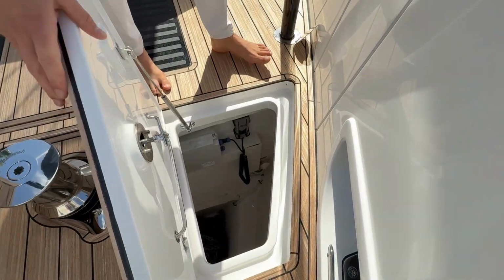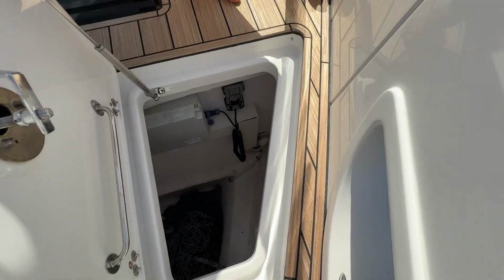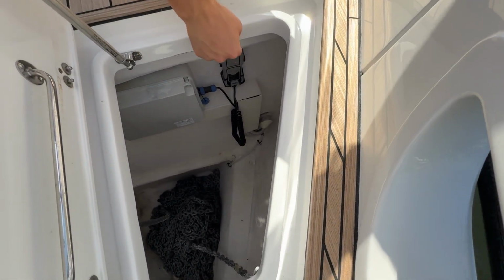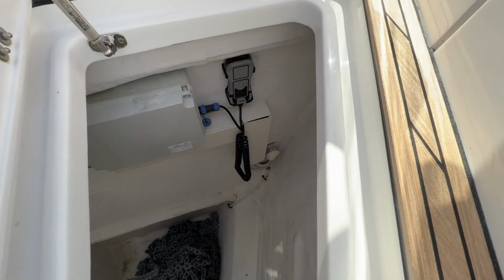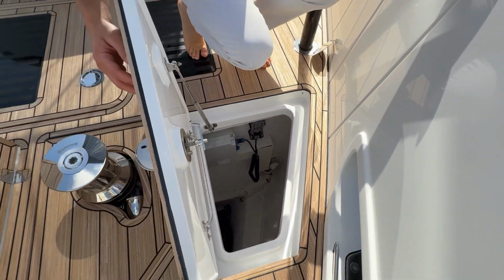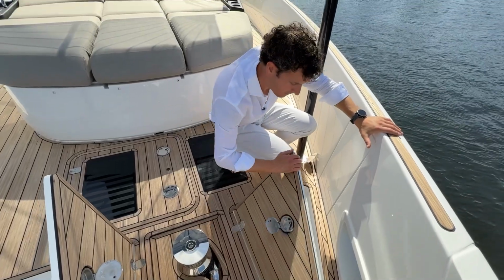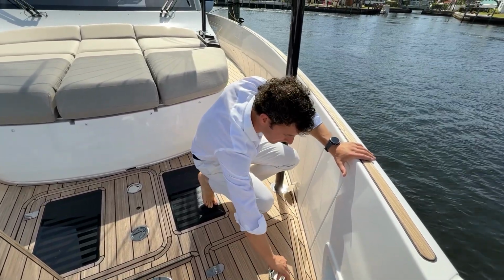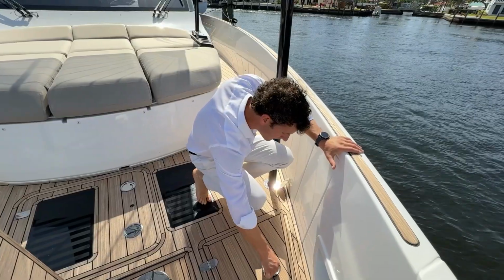Over this side is the chain pocket as well, so both connected, but you can see here would be the remote control for the winch. And then obviously the boat comes with the chain washing system. So this way, whenever you're pulling your anchor up, you can have it clean before the anchor drops back in the pocket.